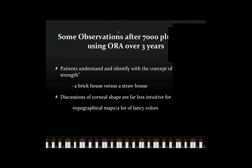It doesn't require a lot of fancy colors. It doesn't require any knowledge of topographical maps, as do corneal shape discussions. And patients just get it. You know, a brick house versus a straw house, or a boat made of steel versus a boat made of balsa wood. It's easy for patients to understand if you tell them they've got a strong cornea, or a cornea that has a corneal resistance factor that's in the 50th percentile or more.